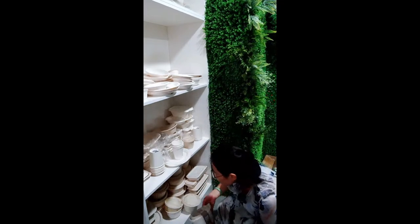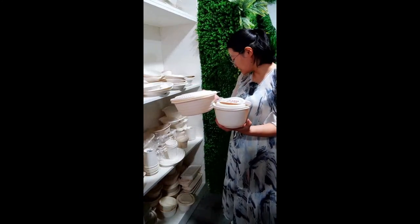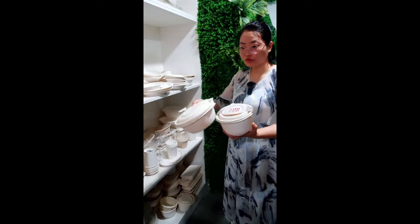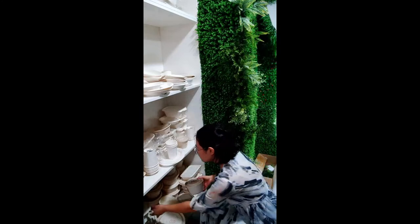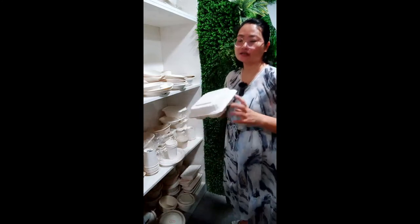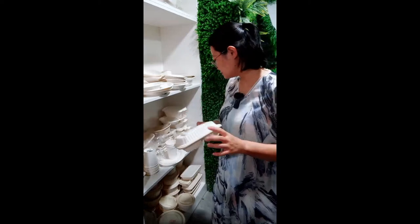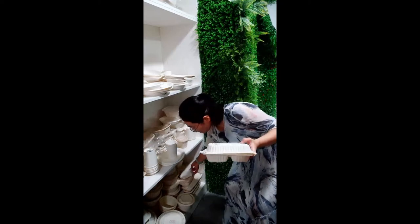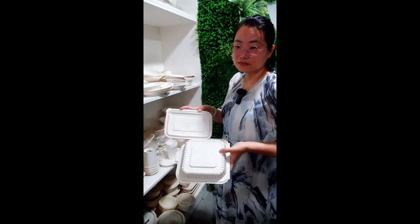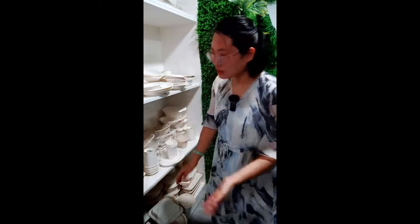About the plastic bowls, we also have this one. We have different colors for this side. So if you have any interest in the plastic bowls, please send us the information. We also have different sizes. In our company, we have many different catalogs for the sugarcane products. And we also have the catalog for these plastic bowls products. We also have the catalog for the paper bowls and the takeaway pizza boxes and so on.